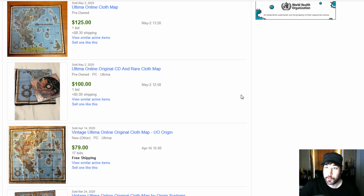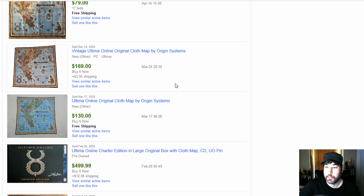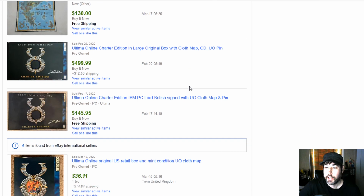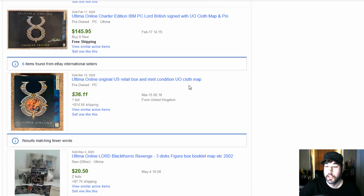A lot of the games came with these cloth maps, certain editions. You can see they're worth quite a bit. And there's some other Ultima Online stuff you should probably keep an eye out for. Some of the old boxes here, like the Charter Edition, and even sets that aren't Ultima Online, because there's an Ultima series. I think it goes up to like 8, 9, 10. I'm not even sure, but there's maps in that as well that will sell.